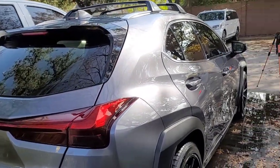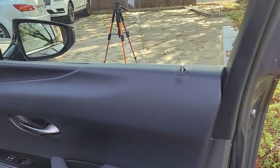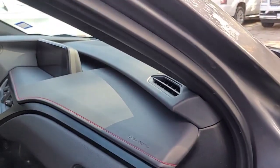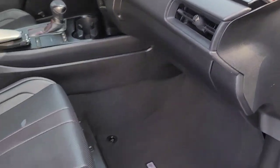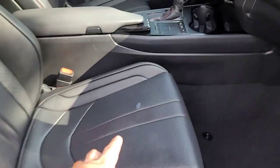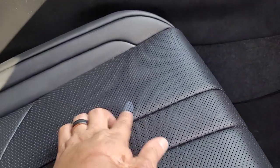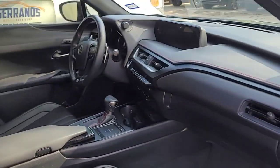Let me show you guys the inside. For the inside, guys, we did a full interior detail. Steam cleaned all the way around. Steam cleaned the carpets, the mats, all the leather. This was caused at the dealership by the customer. She says that she doesn't know what they used, but something fell on here and the dealership stained it. But overall, it really came out nice.